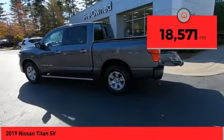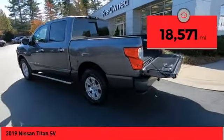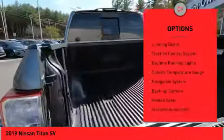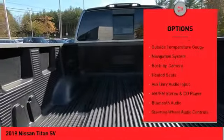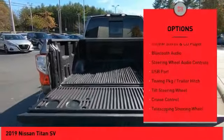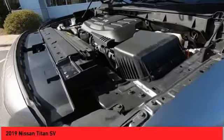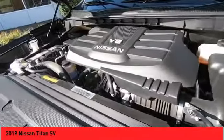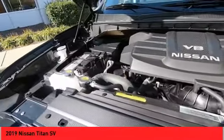This vehicle has less than 20,000 miles. Here are some of this vehicle's great options: bedliner, alloy wheels, running boards, traction control system, daytime running lights, outside temperature gauge, navigation system, backup camera, heated seats, auxiliary audio input. Drive away with a great deal on this vehicle. Call or stop in today.